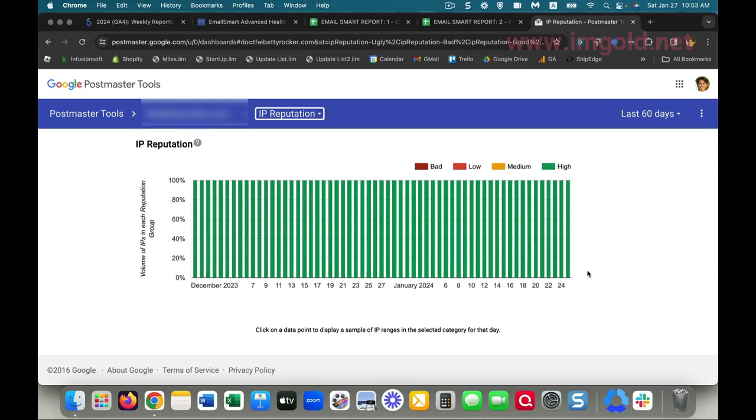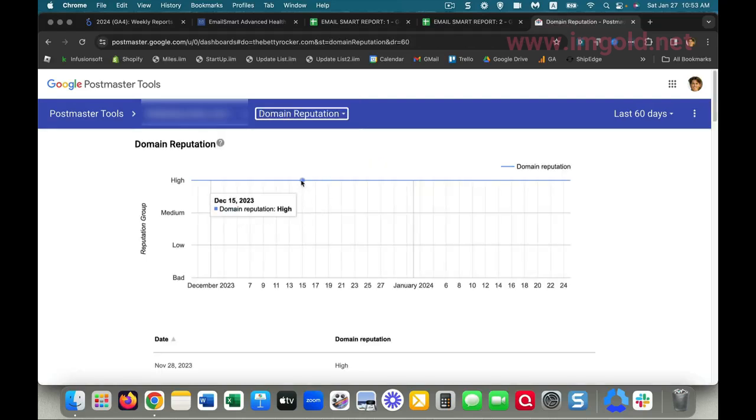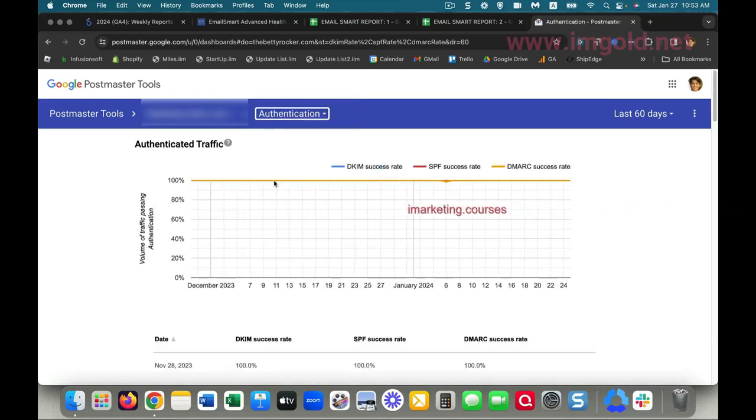So, yes, you can see everything's green or high, but if you are seeing drops, this could definitely impact your inbox placement in Gmail, so definitely things to keep an eye on. Same with domain reputation. If you see dips and then it comes back up, it's probably worth checking what you did on those days and what might have caused that. And then also looking at authentication. So we can see that we have our authentication set up and Gmail is liking what we're sending, not having many issues here at all.